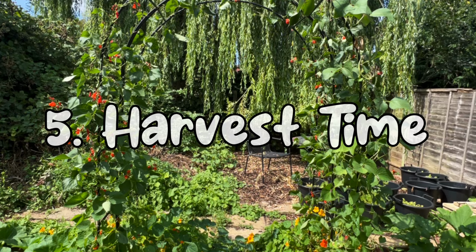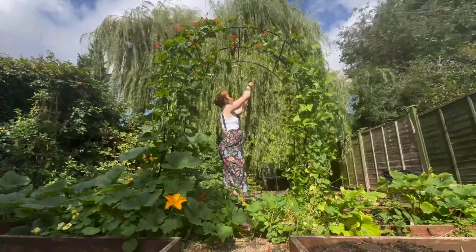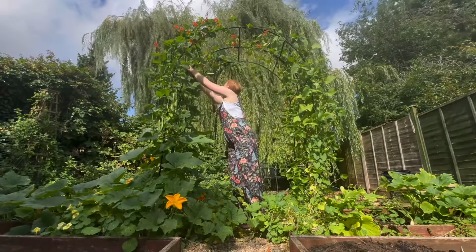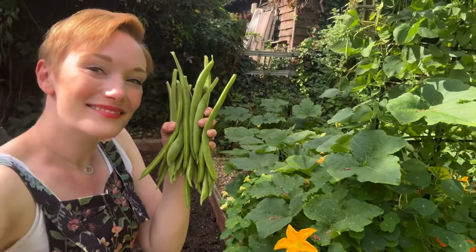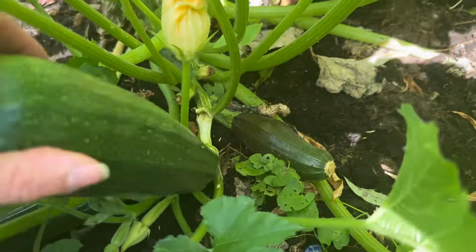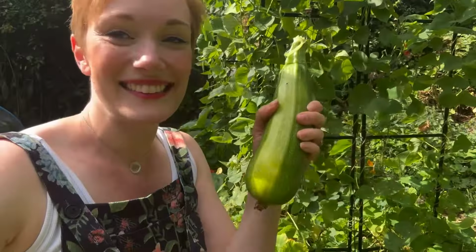Job number 5 is harvest time. If there was ever a month to be a gardener, I think September is it. With produce aplenty and harvests coming out of our ears, I've got things like beans, courgettes, rhubarb, blackberries. All of our hard work pays off in September.